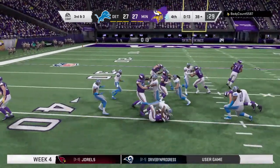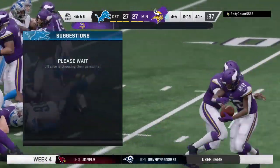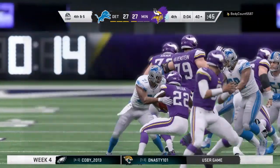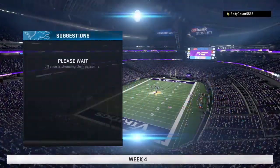Here's a handoff left side to Breida. That is not going to be any help as they dump him behind the line of scrimmage. Calling a loss of 2 on the play. And it'll be 4th down. And now with 4 seconds left, we get a timeout call.